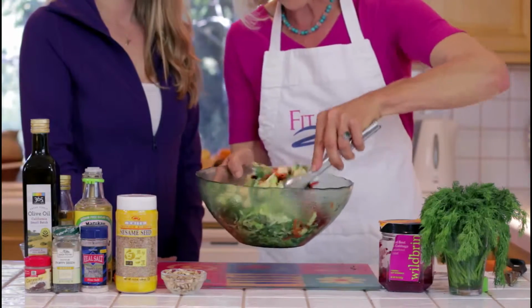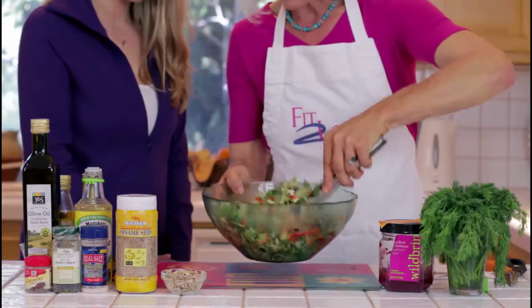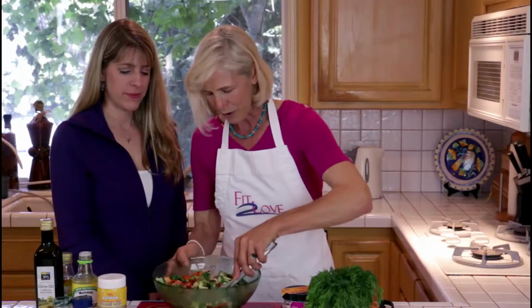So already you can start to see the colors coming alive. Yeah. Look how pretty. Yeah, and you can smell it. See how the beets draw out some beautiful color.